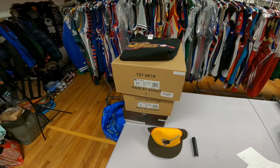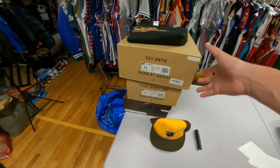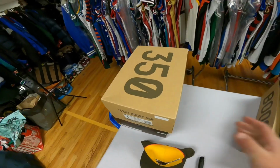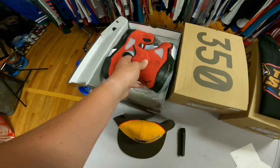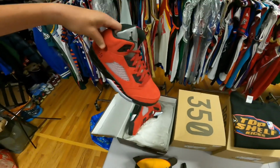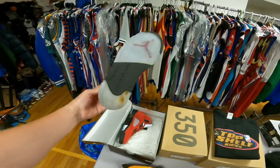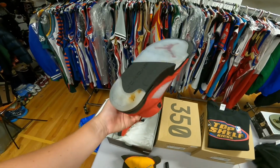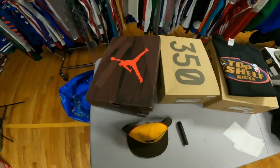All right, well, sadly, the guy hasn't paid for his Padres hat yet. But we have some other orders that got paid for. So let's start at the bottom of the stack. First up, we got the Raging Bulls. These are size 9, sold for $150 shipped. I'm happy I can give deals like that. I feel like that's a deal. No matter how bad the bottoms look, the uppers are super clean. And again, this is just a great sneaker if you ask me personally.